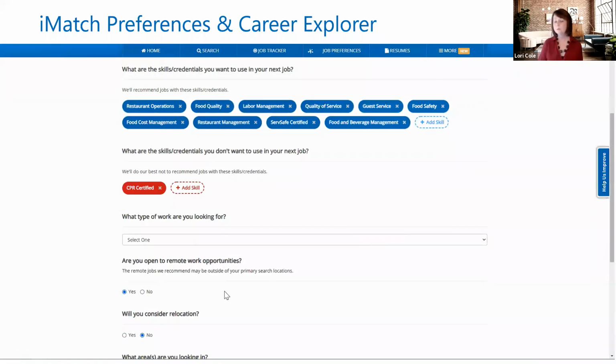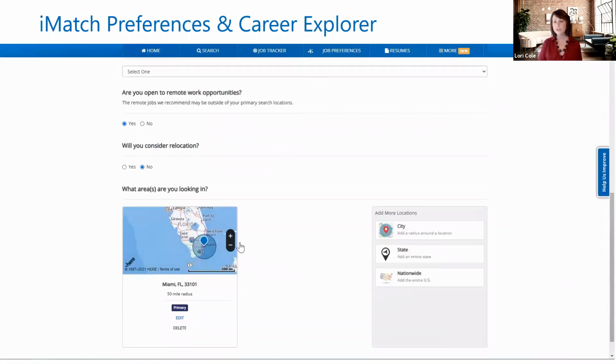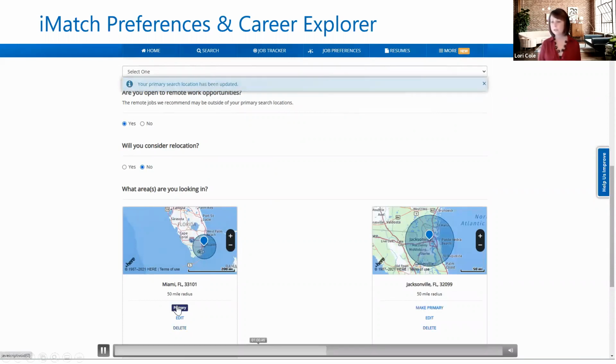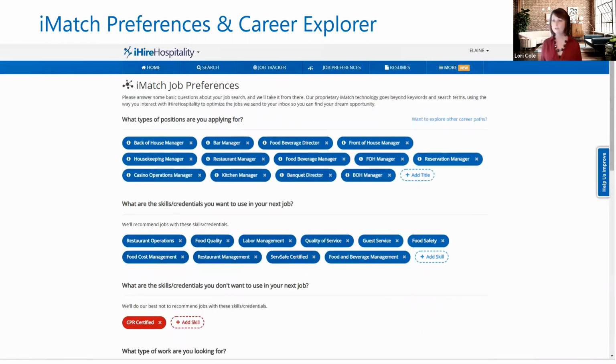We also give you some other options about, do you want to work remote? Would you consider relocation? And you can also add additional locations to your preferences. So let's say I like Miami, but my home's Jacksonville, so I'd really like to look at jobs there too. And I can make either one of these primary, and I can add multiple locations. So if you're open to relocating in 4 or 5 locations, you can do that.